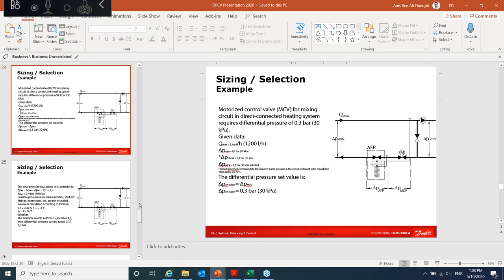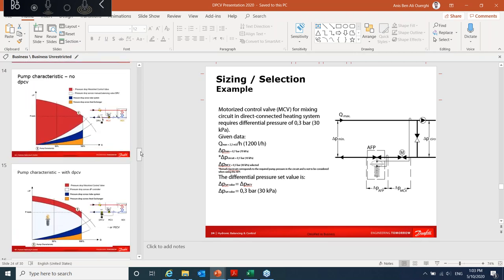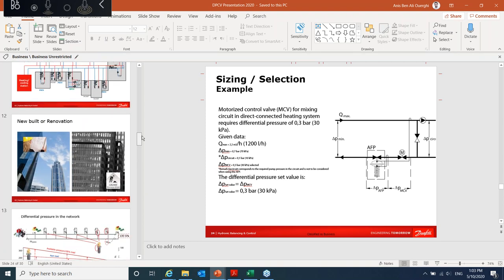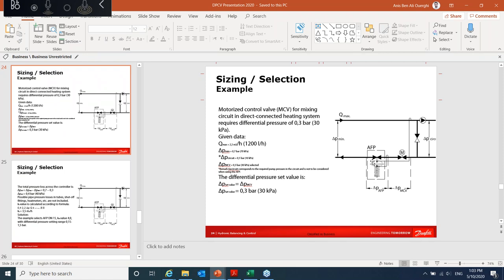I would not say it is advisable or not, but it is up to you, because it doesn't matter for the DPCV whether it is selected at pipe size or one size less. What will change is the pressure drop across this DPCV: if you put it smaller, this will be higher; if you put it bigger, this will be lower. But functionality wise, it will not affect. So DPCV size equal to pipe size or one size less, it's up to you.